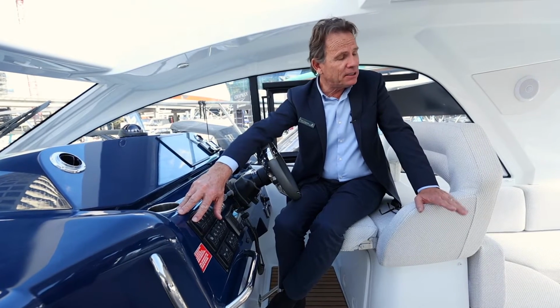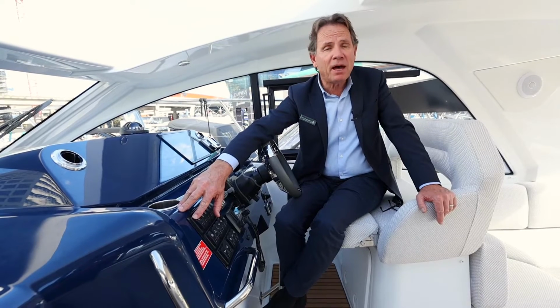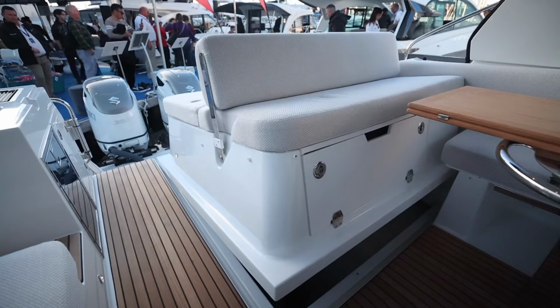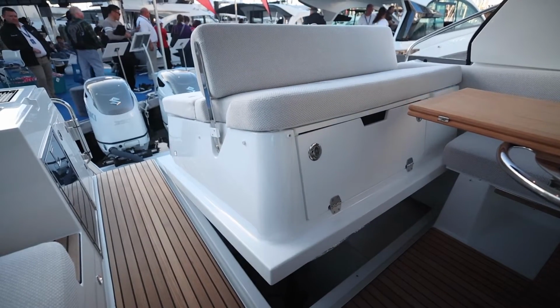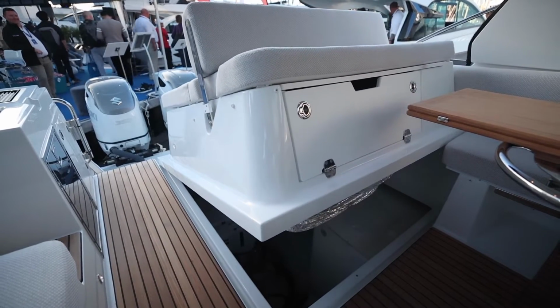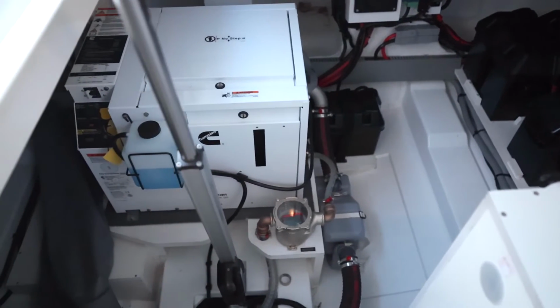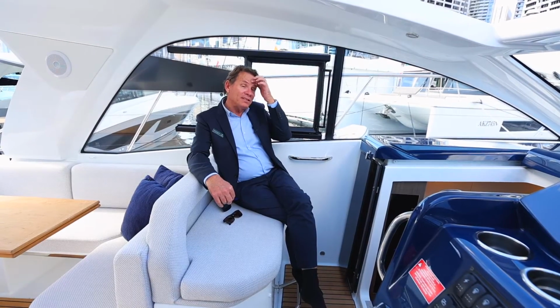Now this boat has air conditioning, so therefore it's got its own ship's power, which is a Kohler 6 kilowatt generator, and that's a diesel powered generator. So you have fuel tanks for your outboard motors, normal petrol fuel tanks, and you have a separate tank of diesel for the generator. The co-pilot seat's very comfortable.